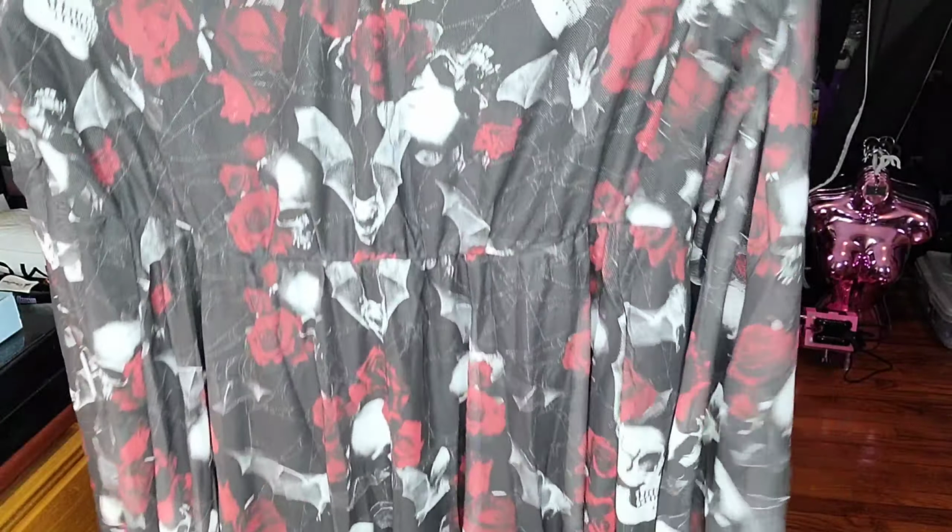But yeah, I absolutely love this fabric. It's a mesh fabric. I think just like the Killstar one. But I do think the dress is styled differently. I don't 100% remember, though. So you'll have to let me know down in the comments below once I try that on, which, of course, we will do at the end of the video.